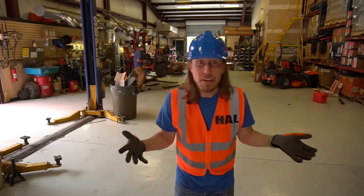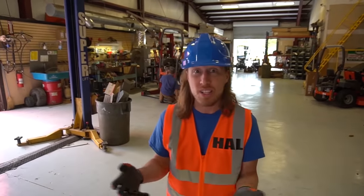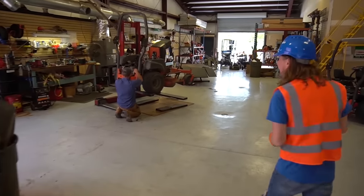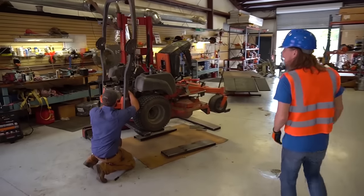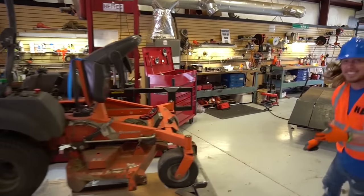We're back in the shop here at Georgetown Small Engines, and this is where they work on all of the lawnmowers and all of the equipment. Check it out, he's working on one now. Oh, that's totally awesome. It's got all the engine parts in there. That's really cool.